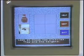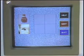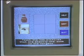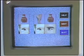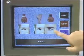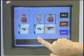Okay. Look at these two pictures. They are the target. Touch the two pictures that are exactly the same as the target. So this is helping me in my visual discrimination. So I'm going to use the touch screen. That's a hand. And I'm going to touch the correct pictures.